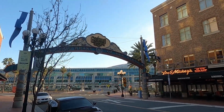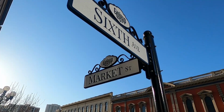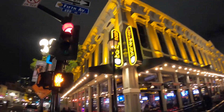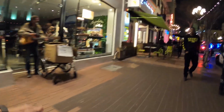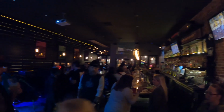It might be small on a map, but I can tell you that there's no shortage of things to do. It's probably the most lively section of the entire San Diego County. You're going to have restaurants, bars, shops, ice cream parlors, wine tasting, live musical performance happening, there's the theater, there's all sorts of action happening in this part of the city.